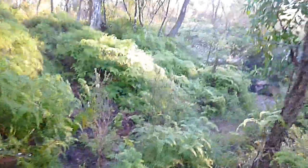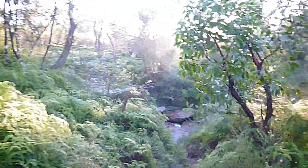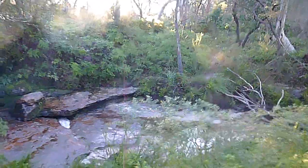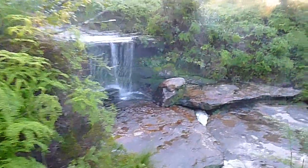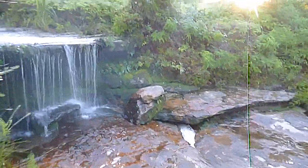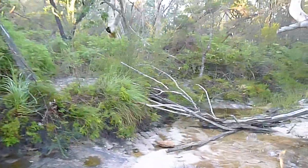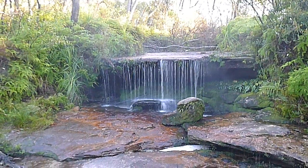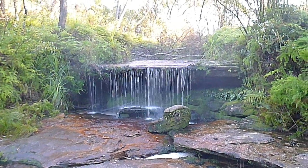Could this be what we're looking for? Spiky bush, be careful. Oh yeah, this is it. Very nice, very pretty, very small. So I gather we shall name this Fountain Creek Waterfall. Very pretty.